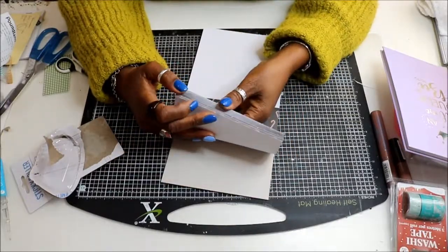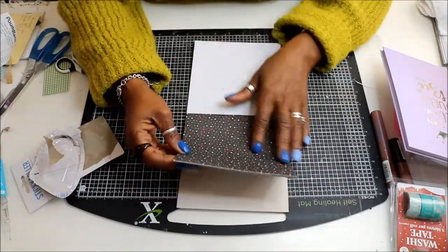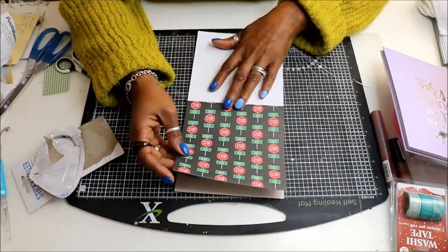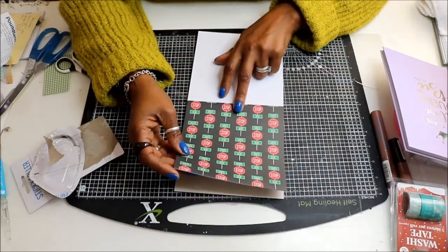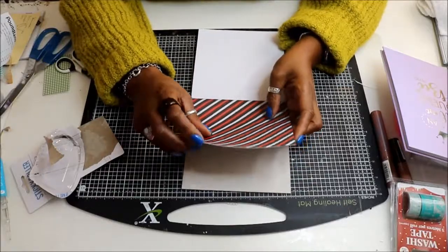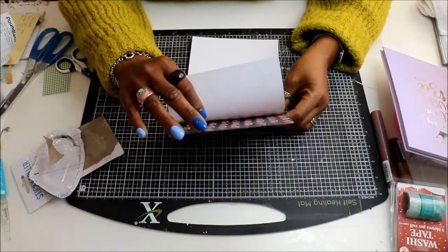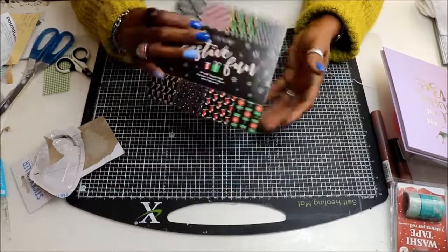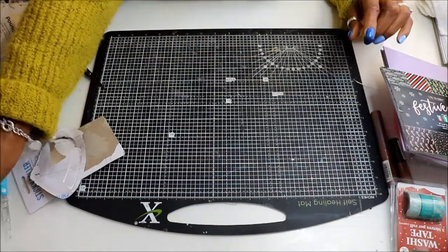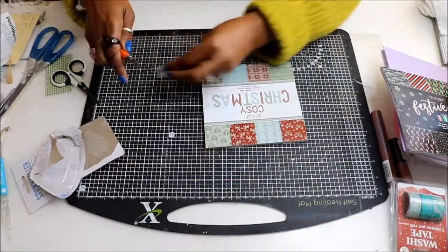Candy sticks. And polka dots, red, green and white on a dark background. Oh, that's nice. Santa, stop here. And striped. And the Santa socks. Lovely. So that's that. If you haven't got it in your stash already, it's in Poundland. I should have opened these already.